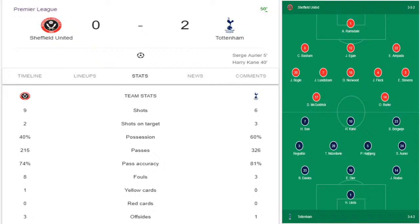Effort on goal is tipped over the crossbar by Ramsdale. Strike from distance, Ramsdale equal to it. Harry Kane having a pot shot from range with just shy of 50 minutes played. Yeah, he doesn't need asking twice on his left foot. Look at that. Great strike. Quick free kick. Both feet Harry Kane. Brilliant. Probably going to go over the bar, but Ramsdale helps it on its way.